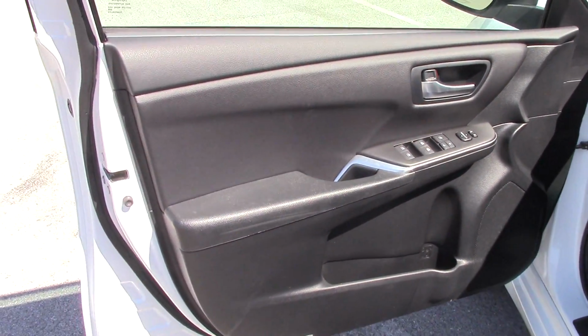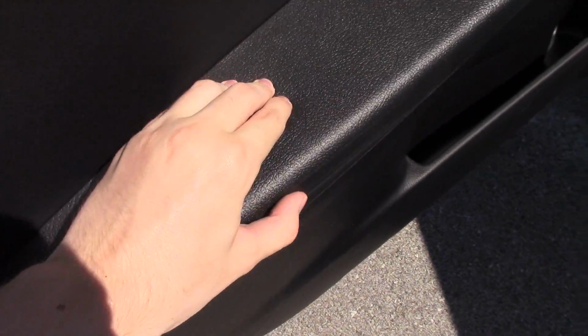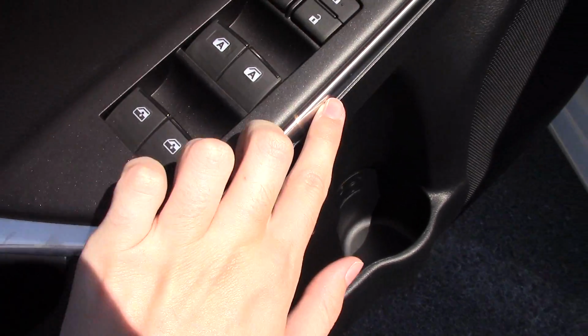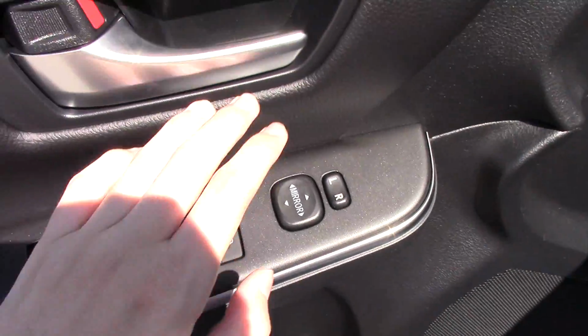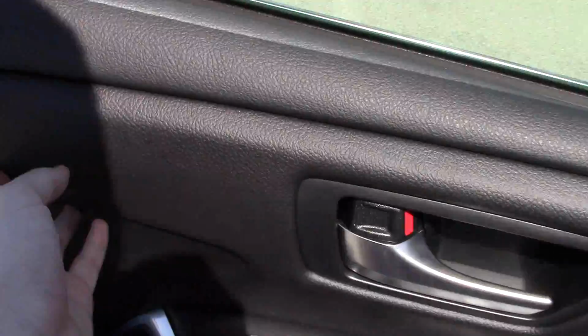The door trim is made of padded plastics, and it is pretty soft where you rest your elbow. Nice silver trim. The front two windows are fully automatic. This center part has some leather, and the top part is soft touch plastic.